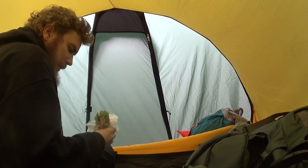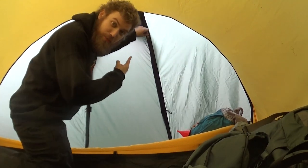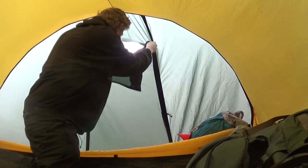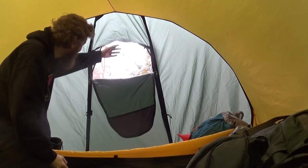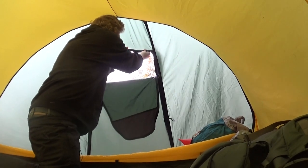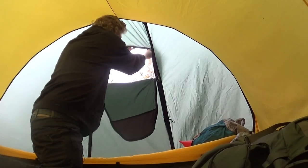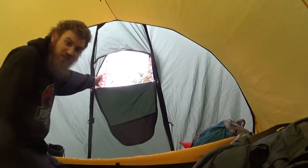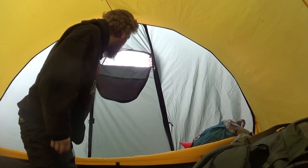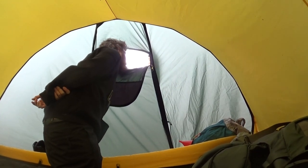I know I'm eating my sandwich, but I'm too excited. I have to show this. This is the best, greatest invention of all tent history. Look at this. I have a window. I'm safely covered from the rain or storm or snow or hail. This is the greatest invention ever in a tent. So I can sit here, look out, and see what the weather is like. It's cloudy.